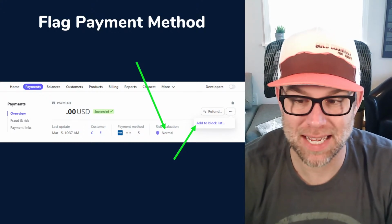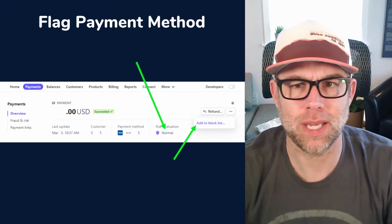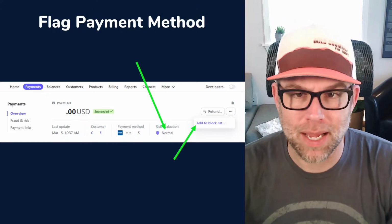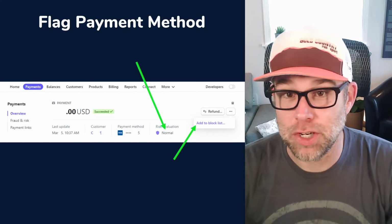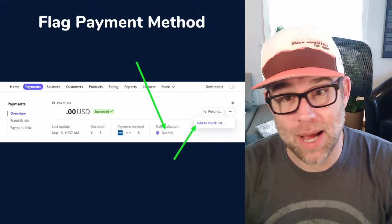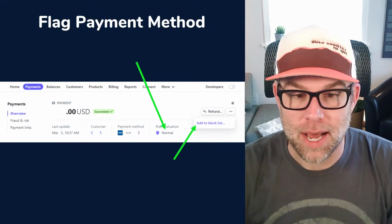You can also see that Stripe has a little risk evaluation along with some other pertinent info here as well. So sometimes somebody calls or emails you and says, hey, your stupid e-commerce site keeps blocking my credit card transaction, and then you go in and look at the payment attempt and it says radioactive fraud detected, then you know exactly what's going on.